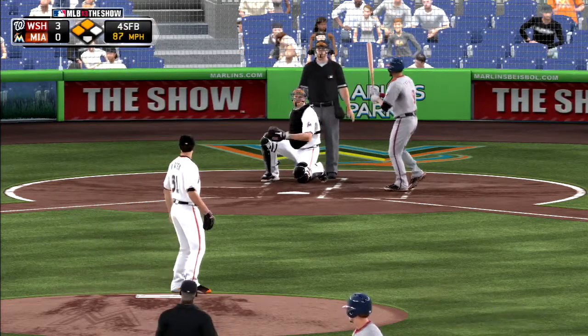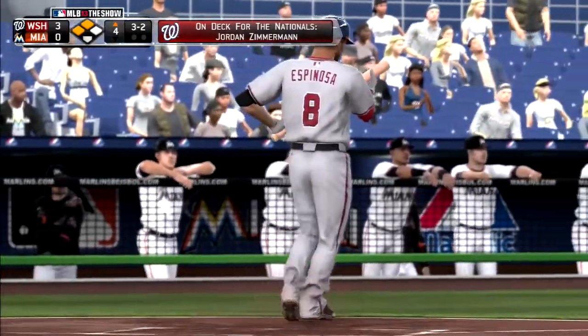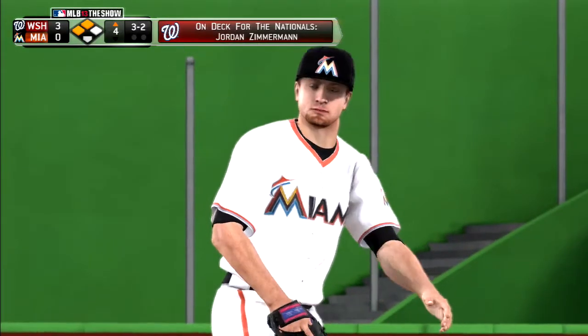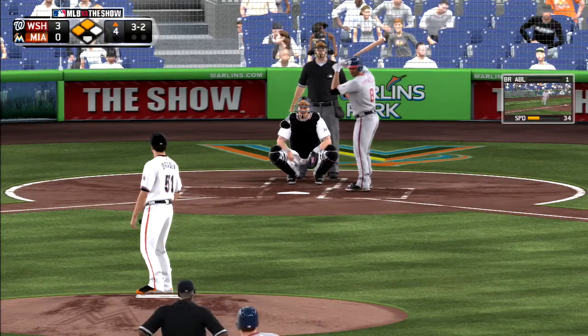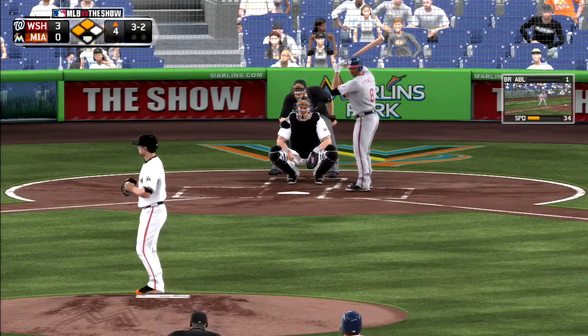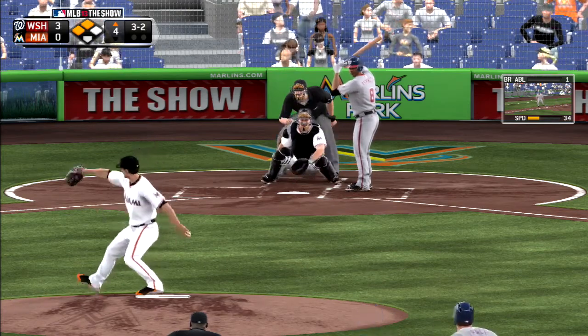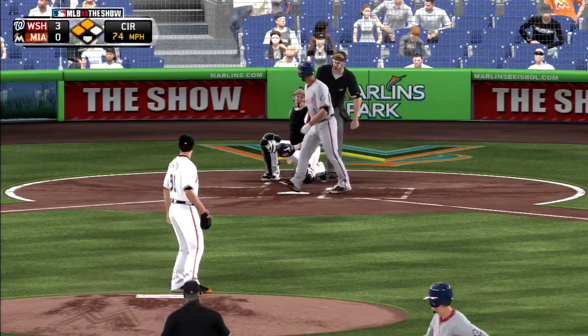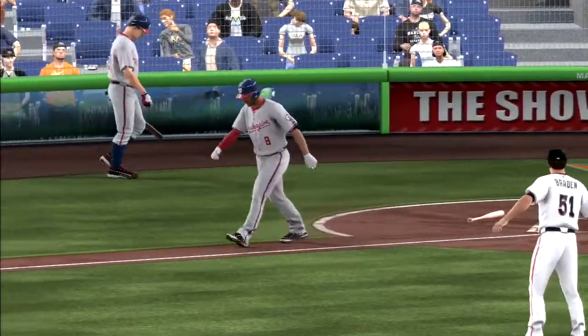And a full count as that misses. It's 3-2 now. And this one misses for ball four, and now that'll load him up here with nobody out.